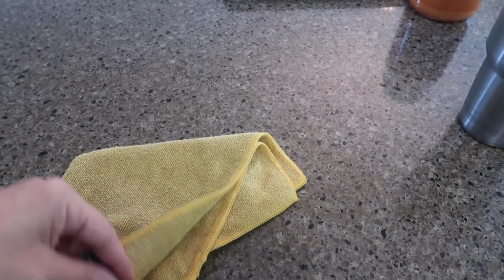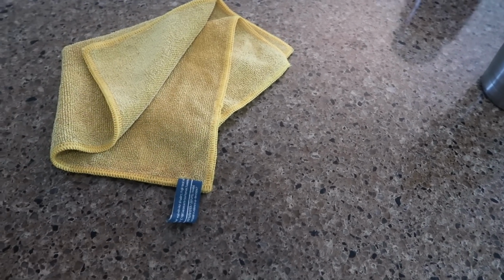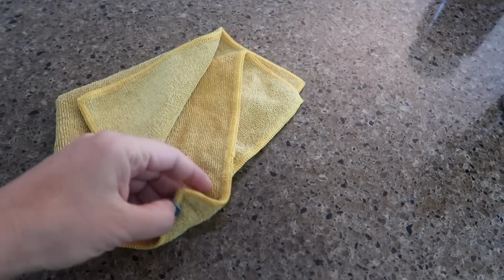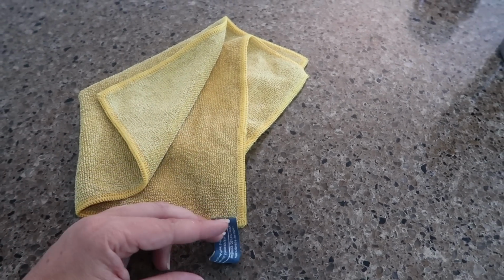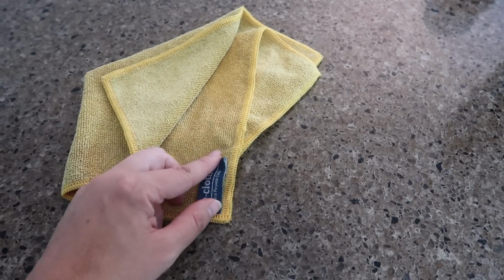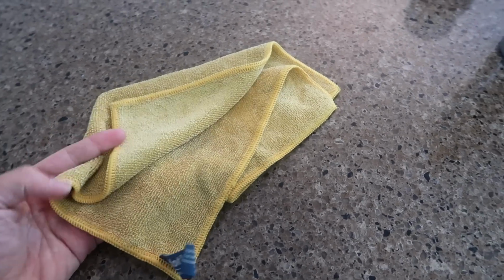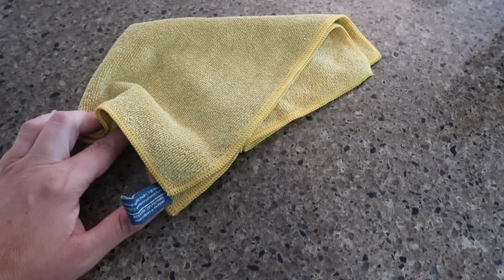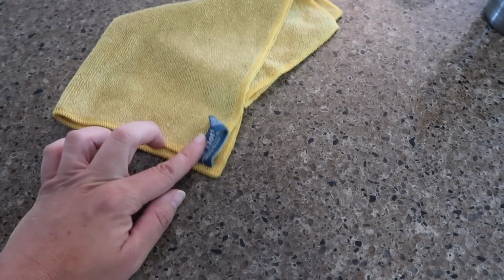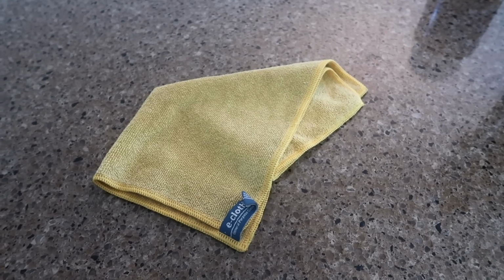The Norwex cloths or the e-cloths. Now, Norwex, you really should buy through a Norwex representative. I don't sell them, but they're high quality microfiber cloths, and they have replaced Clorox wipes and paper towels for a lot for us. We still buy Clorox wipes and paper towels. We only use them once in a while for grease spills, or if we have kids around that are vomiting or doing other things, you just want to clean it up with something you can throw away. That does happen when you have little kids.